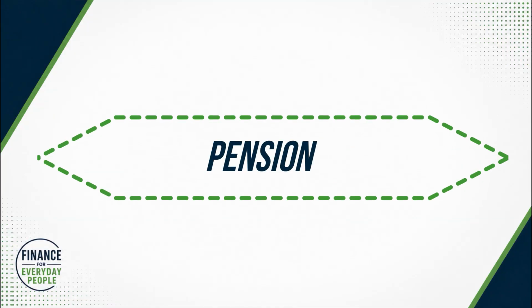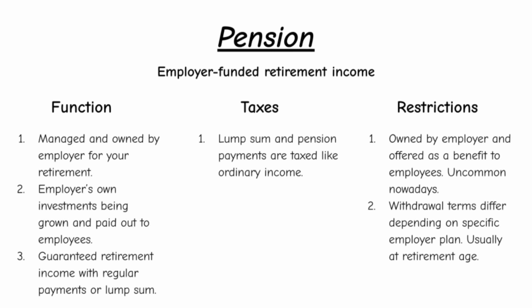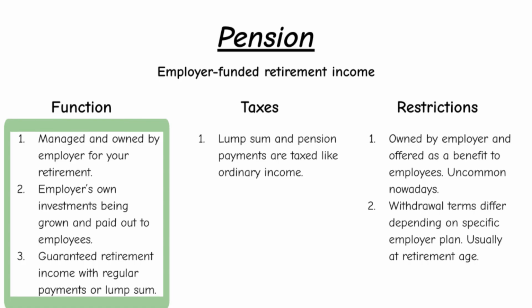And on the topic of employer benefits, there's one more account type that I'm just going to touch upon without going too deep into it, and that's pensions. Pensions are a lot less common nowadays, but they are employer-funded income for when you retire. See, these are investments owned by the company, and then when you retire, you get paid out either a lump sum or even a regular salary for the rest of your life. The amount of money going into your pension fund is dependent on how long you've worked there. So the longer you work at a company that offers this benefit, the more and more you'll receive at retirement.